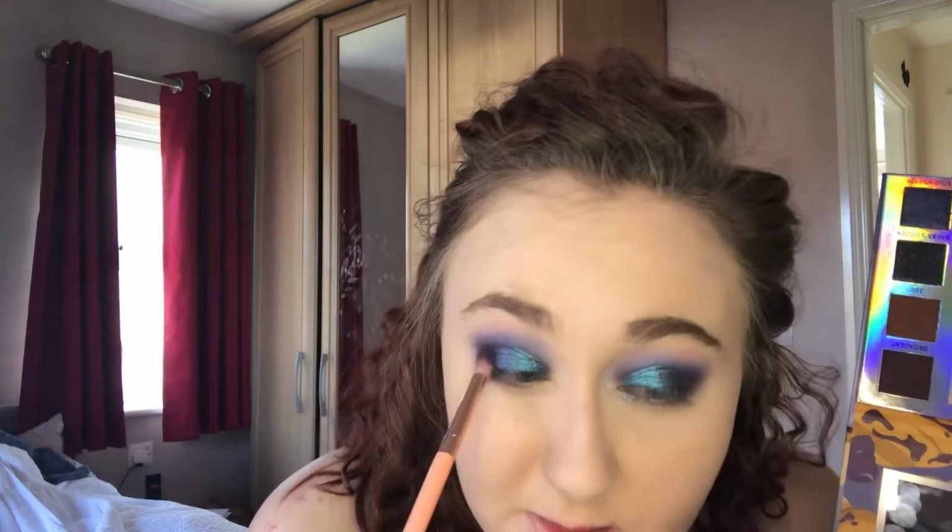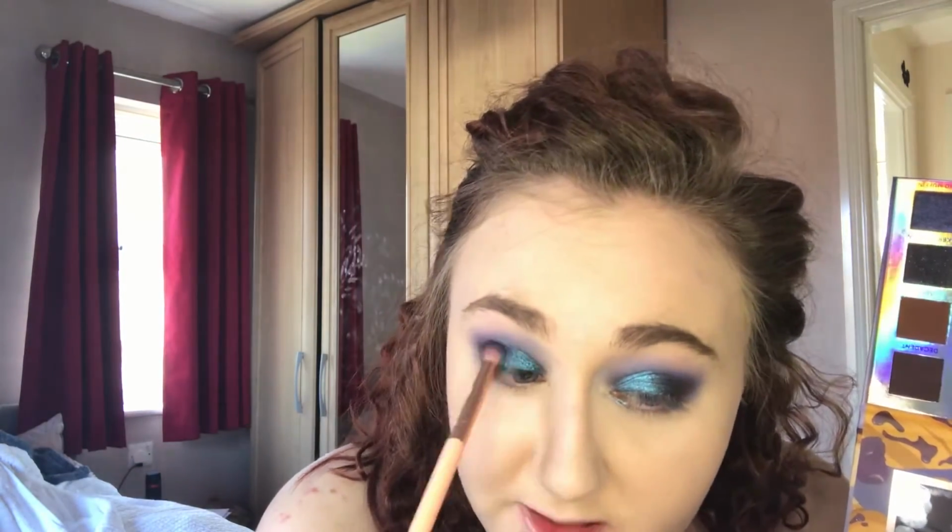What I'm going to do is I'm just going to go in with this smaller brush again. I just want to tap back into that So Good shade, this one here, because I just want to check that I'm all blended over and it's not all shimmery, that it is dark on the outer corner, more matte rather than the shimmer. That's not the palette, that's just me.